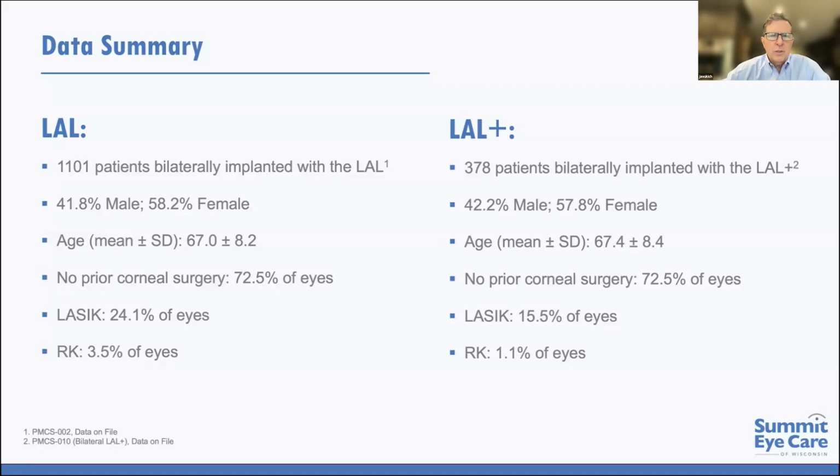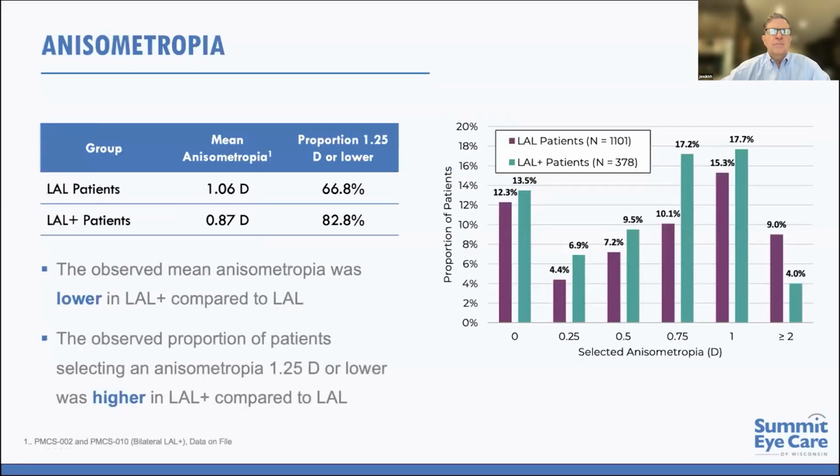Very even distribution of male to female between the two groups, very similar age distribution as well. In the light adjustable lens, the LAL, there was no prior corneal surgery in 72.5% of eyes. In the LAL plus, it was 72.5%, again, well matched. LAL eyes had 24% previous LASIK, 15% in the LAL plus. Previous RK surgery in the LAL was 3.5% versus 1.1% in the LAL plus.